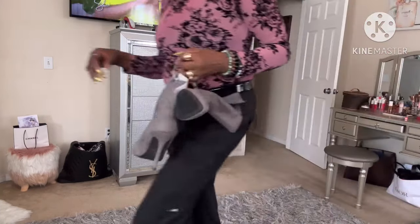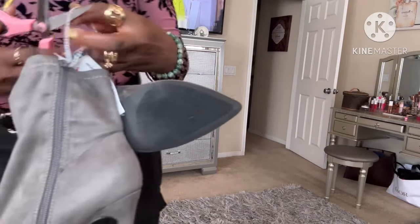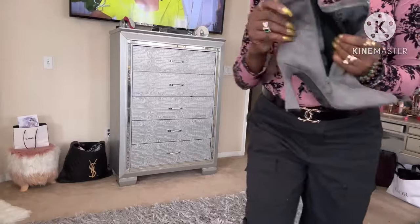Scissors. So let's try. Oh, here we go. Trying to cut this little tag thing that got going. Let's try this on and see how this looks.